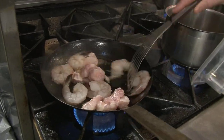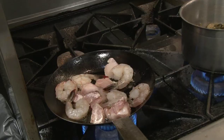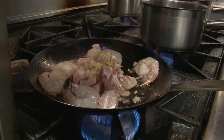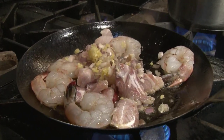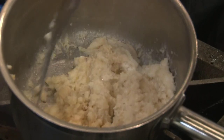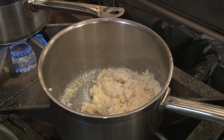Go into the pan. These will cook pretty quickly, right? I mean, that fresh fish and those shrimp. Shallots and garlic. Beautiful. Into the pan. All going to get together and kind of marry up with each other. That's right. We serve it with grits, of course. These are Weisenberger Mill grits. Okay. Local? Local grits. And then we serve it with our greens.